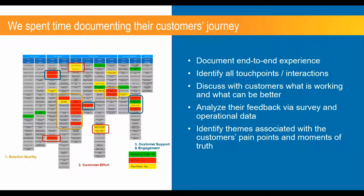What could be better? The yellows, those are the pain points, those irritants, but it's the red where it's a pain point and it really matters that you get it right. And so when you think about building your own journey maps, you're really trying to put together what your customers are telling you, which is what we have in the map, but also how they are spending money with you, which we also analyzed for customers of DTN. And that really is the key to understanding those moments of truth. It's not just because they tell you it's a moment of truth. What are they doing with their dollars? And we have some really interesting data to share with you on that.